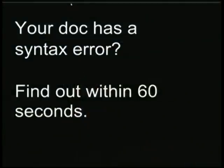The biggest one is that instead of taking 45 minutes or an hour to find out if you have a syntax error, you're typically working in a directory by yourself, and you're not building the whole site, so you're dealing with a few thousand files at worst instead of 80,000, and you're going to find your syntax error within 60 seconds instead of 60 minutes.